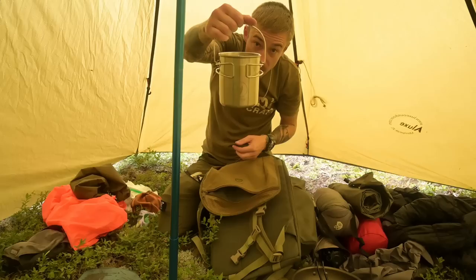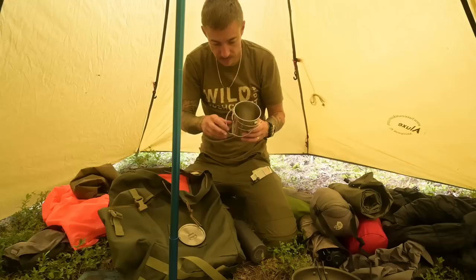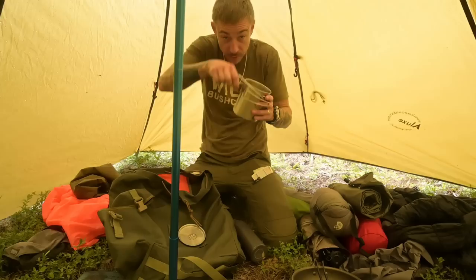And it nests with a Nalgene. Like I said, I ruined mine, but normally it would be like, whoop, right in there with a Nalgene, no problem. Let's see if we can take these handles off. Yep. So if you don't want your handles on, you just pry them off. No problem. Nice and easy.